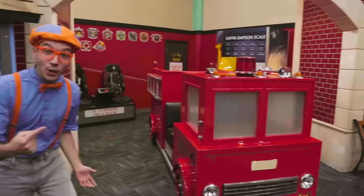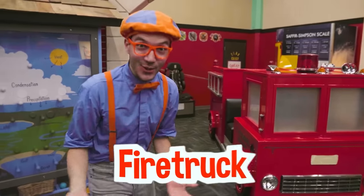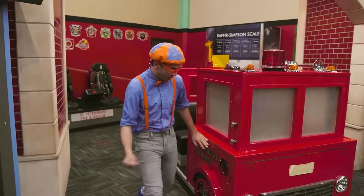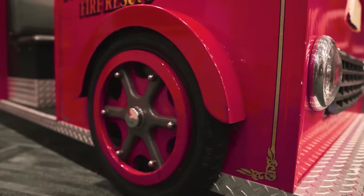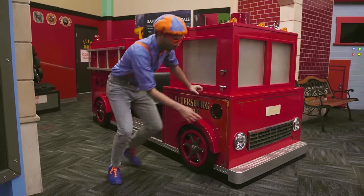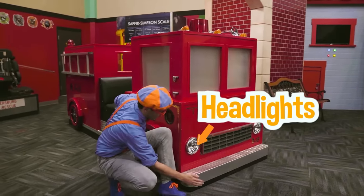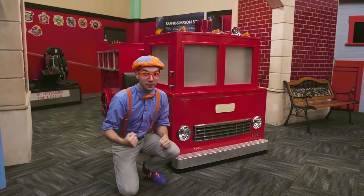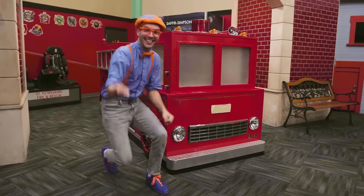Whoa, look at what it is. It's a fire truck. Yeah. Whoa, fire trucks are so cool. And look at this. It has really big wheels and tires. Whoa! And really bright headlights and a metal bumper. I bet it would be really fun to ride in one of these. Come on!